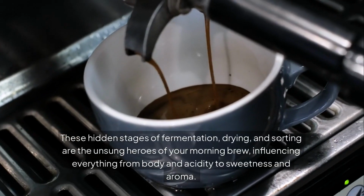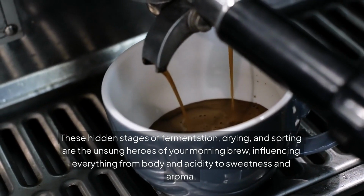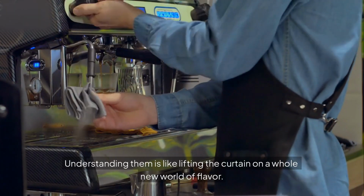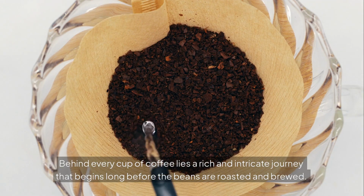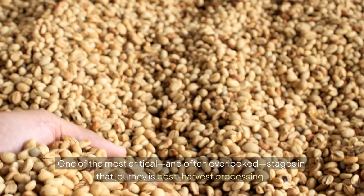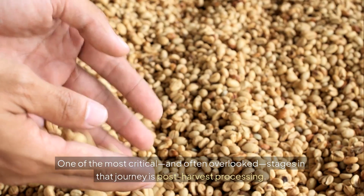These hidden stages of fermentation, drying, and sorting are the unsung heroes of your morning brew, influencing everything from body and acidity to sweetness and aroma. Understanding them is like lifting the curtain on a whole new world of flavor. Behind every cup of coffee lies a rich and intricate journey that begins long before the beans are roasted and brewed. One of the most critical, and often overlooked, stages in that journey is post-harvest processing.